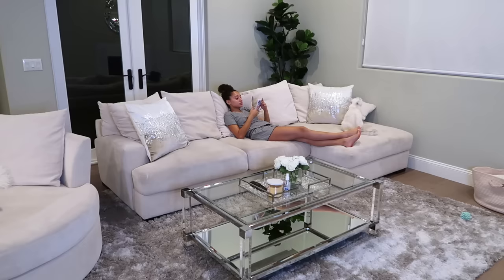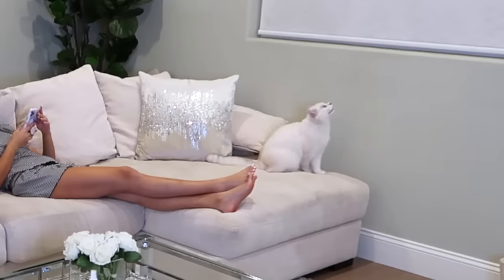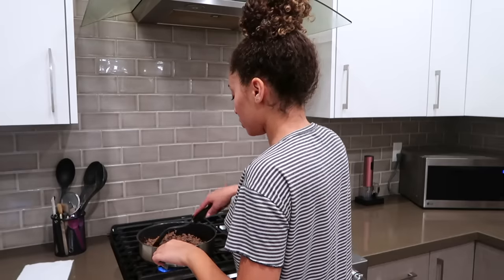Paris is literally obsessed with looking out the window and he will just meow meow until I open it. It's part of his nighttime routine, so I have to open up the window for him.